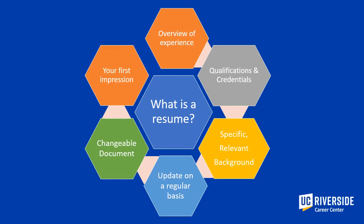So what is a resume? A resume is a document that showcases your experiences so far. So all of you should be only putting in anything starting from college. I would say for first and second year students, you can probably include things from high school. But after you are in your third year, you should really take out anything from high school.